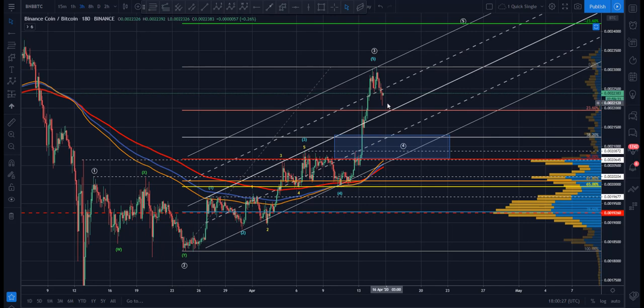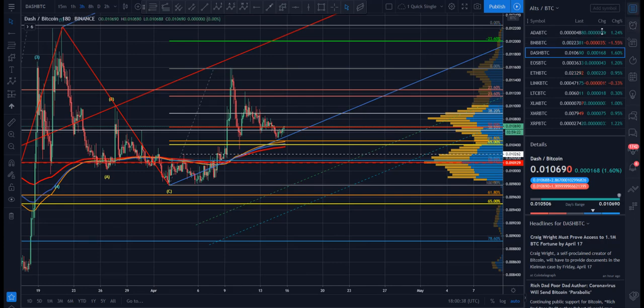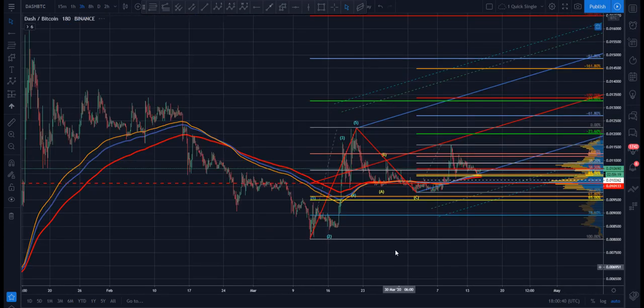It's not quite there yet. Maybe just getting started in the A wave. So, one for a heads up there. Oh, Dash, right? So let's pull this off here. We'll look at Dash. Let me scooch back a little bit.